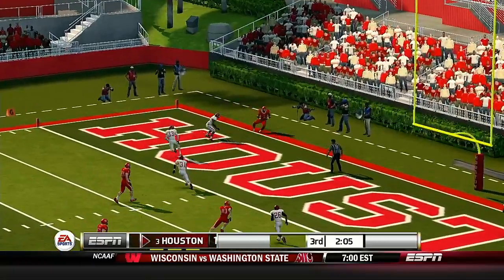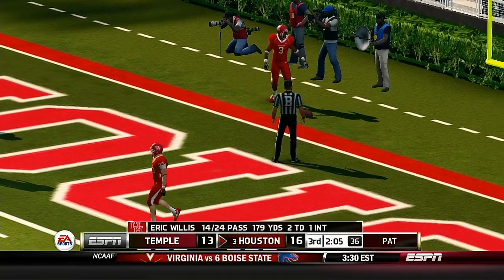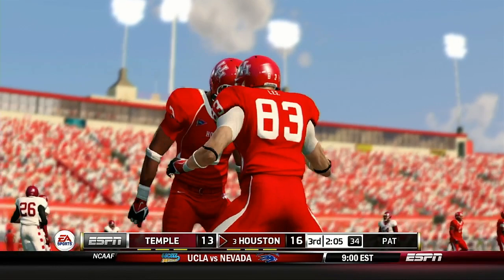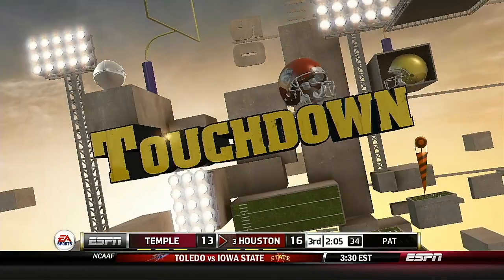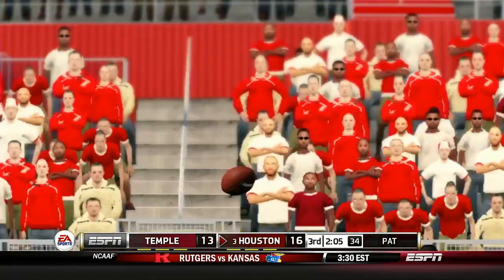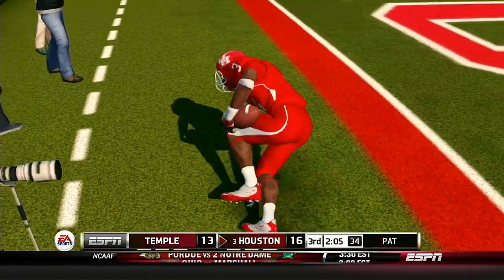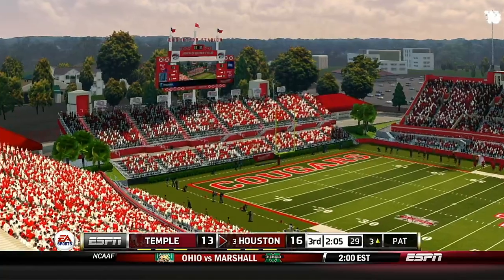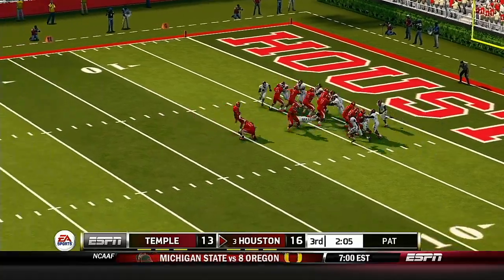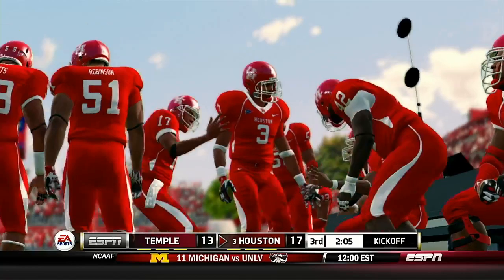Quick toss. Got his receiver. Touchdown. Every time he throws the ball in this guy's direction, something big seems to happen. I don't think you can find a quarterback in the country who wouldn't want a guy like this on his side. He splits the uprights with the extra point.